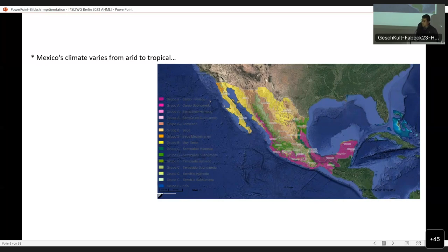So we have a lot of climates, from arid to tropical, even glaciers in the high mountains of Mexico. We have different kinds of vegetation, which is interesting because we have C3 plants, C4 plants, and CAM plants. We have a lot of CAM plants, so it's interesting for the study of vegetation and carbon-13. And in the case of oxygen, we have a large variation, related to the amount effect of the monsoon rain, to orographic effect, to underground water, and evaporation too.